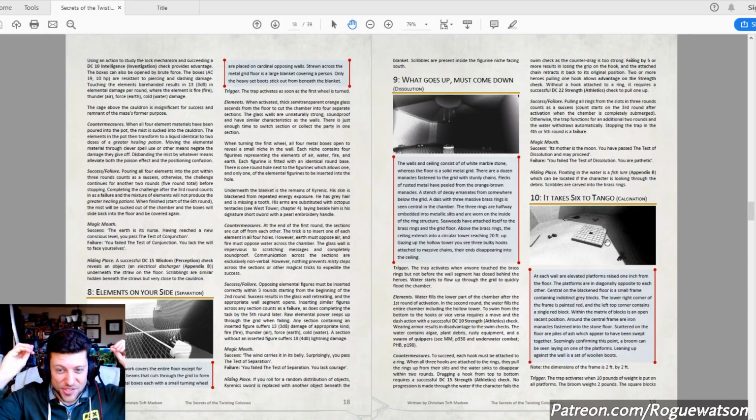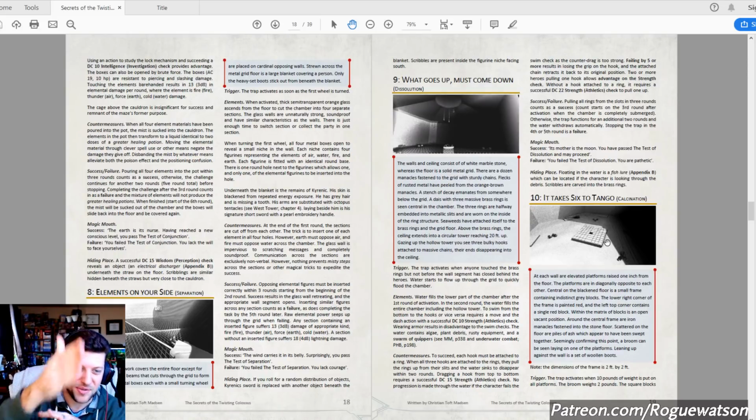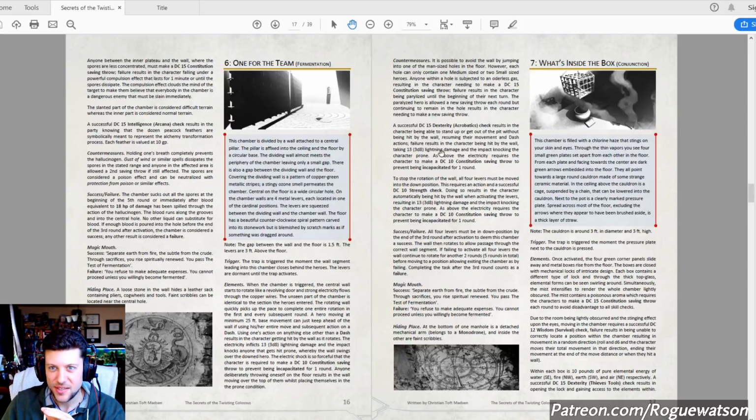Like the one with the spores coming down, I get that one. The one with the ceiling coming down when they hit the water, that's fine, although it seems like every player would just be able to jump across the water, but I get that the door still doesn't open until you hit the water. Okay, this one was a very easy one that I understood right away. This feels like I've seen this in a lot of video games.